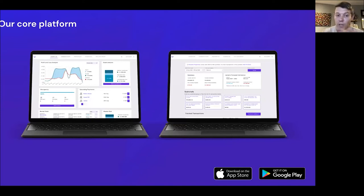Obviously these are the screenshots. I'm going to take you through the full platform in a second, but just want to mention that this is a cloud-based solution, so you can get this on your desktop, your laptop, and as you can see down here with these icons, we've also got our mobile apps as well on both iOS and Android. So you can basically manage this and have everything at your fingertips whenever you need to and on the go.